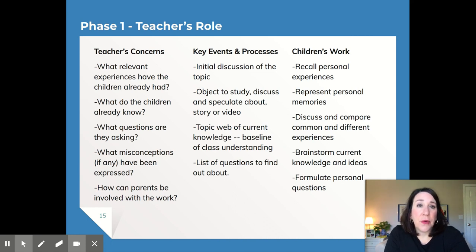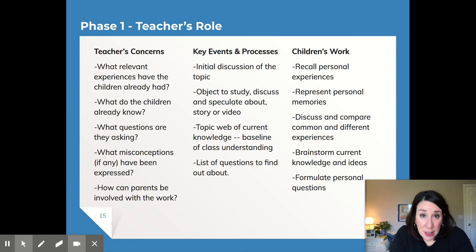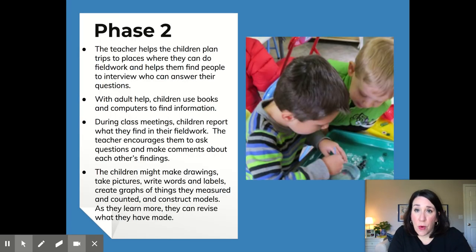And then the children's work is recalling personal experiences. What are my personal experiences, personal memories, discussing and comparing common and different experiences, brainstorming current knowledge and ideas, and formulating personal questions. This is a lot of discussion in phase 1. It's really talking about what's the thing that we're going to talk about for the next couple of weeks. What do we know about it? What do we want to know more?